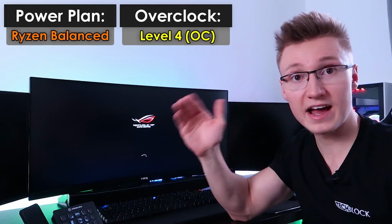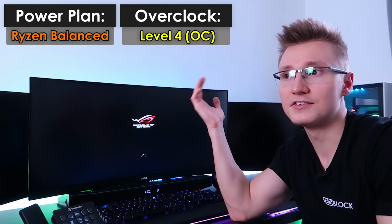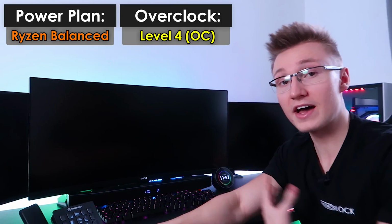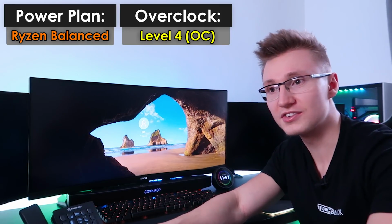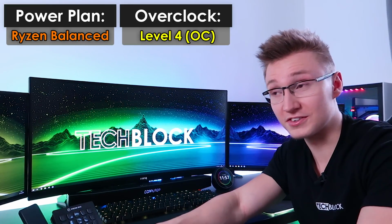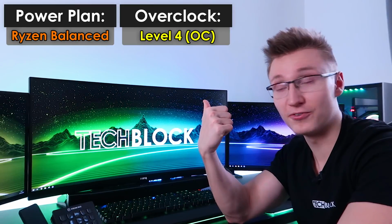Everything's still good. Now the CPU voltage is currently set on auto. I've not done any CPU voltage adjustments or anything. So just on automatic, as that is what I have found works the best, I guess. The temperatures are definitely pretty high. I think closer to like 80 degrees, especially when we run Cinebench. And that is on the level 4 overclock.